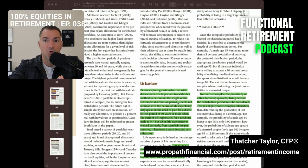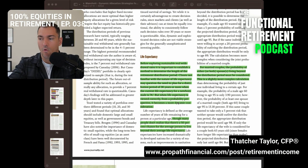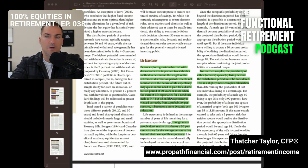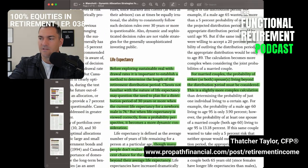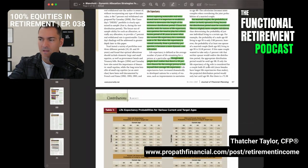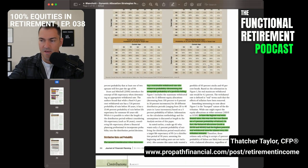So we've got to set up a potential life expectancy to set up the proper withdrawal strategy because how long you distribute these funds matters. Let's just say 30 years or more is the period of time. It's kind of a general round number that people like to use. Say you retired at 60, you're going to get to 90, or 65, you're going to get to 95, especially with people living longer now. You can see right here for married couples, the probability of either spouse living beyond the distribution period must be considered.